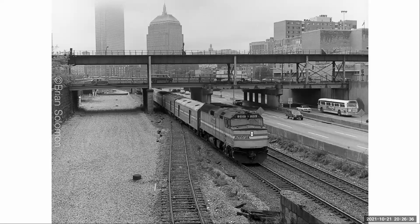This has a lot of history. That's near what's now Back Bay Station. There's the old Orange Line going over the top, and there's a nice Orange Line connection. We've got the Orange Line out here, the new Orange Line, and that's the old Orange Line. That was about a month before they discontinued regular service on the old Orange Line.